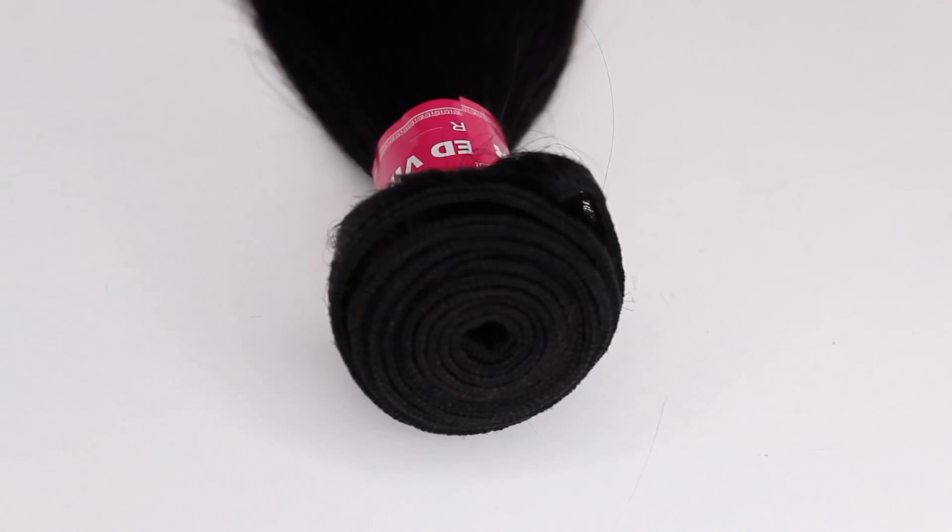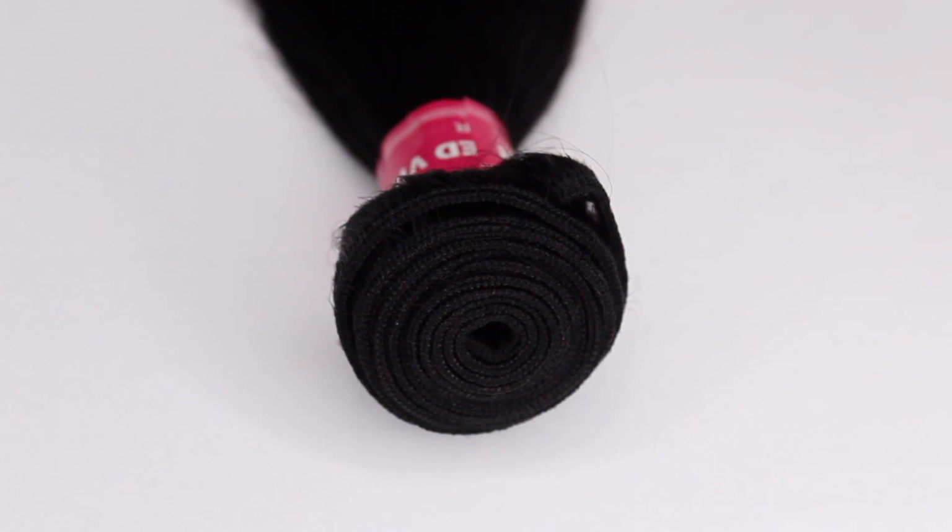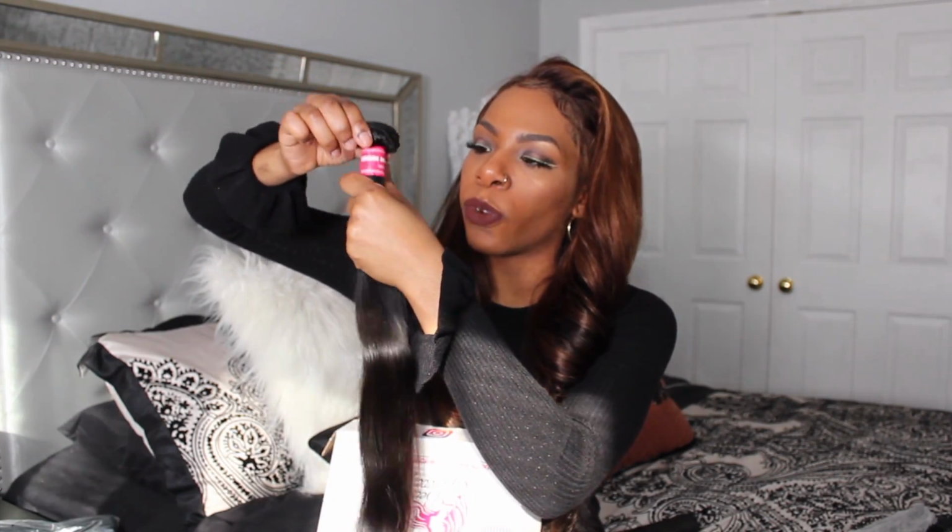As you can see, there is a lot of hair on each weft. It might seem thin when you first take it out of the package, and you might think that you're not going to have enough hair, but that's because the hair is full at the top and then it fades into a thinner density. I like that because it is very wispy and it moves really, really well. You can shake it, move it, and it does have really good body. I do like that about the hair from Beauty Forever.